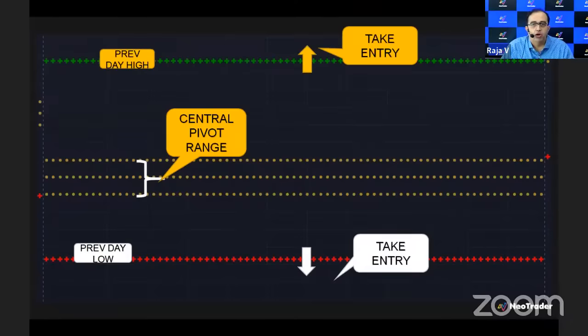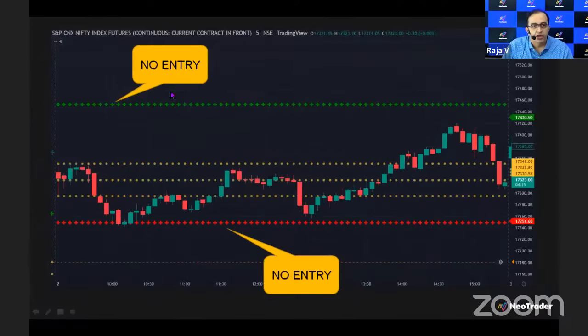Now, what I want all of you to do is follow this principle very, very powerfully. Why? First, you have to find out if the CPR is narrow. Then, if the CPR is narrow and you are able to see movement above the previous day's high, you can see here. If it doesn't cross the previous day's high, the prices will tend to range.